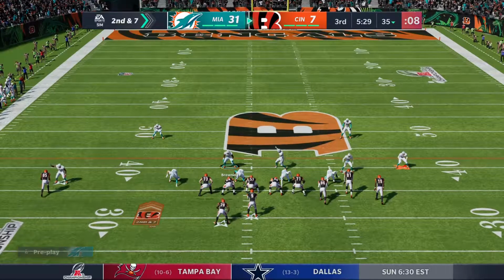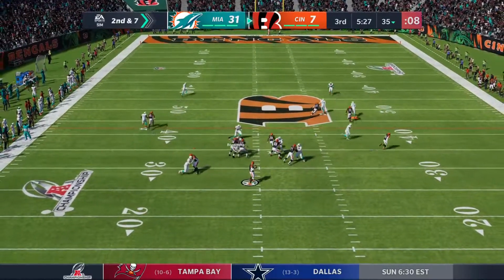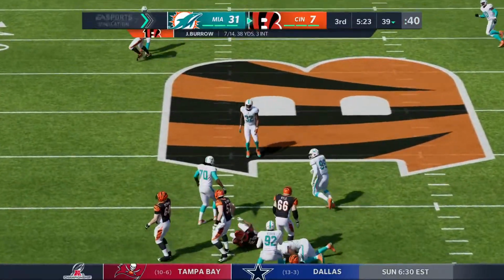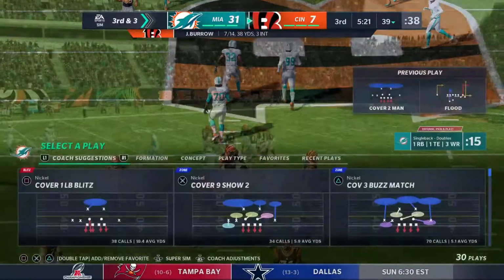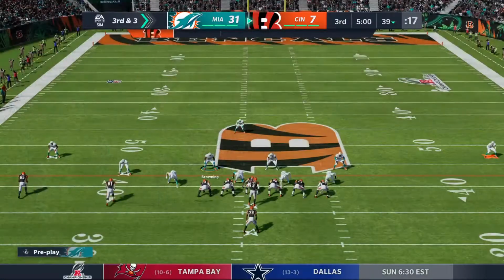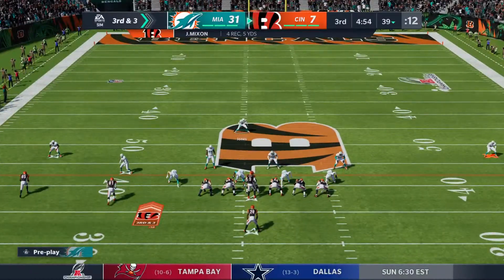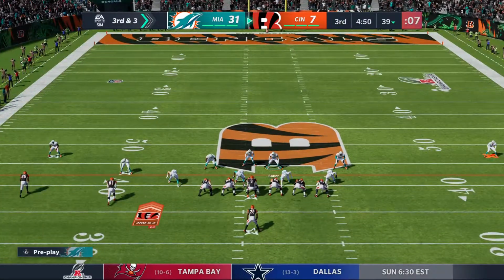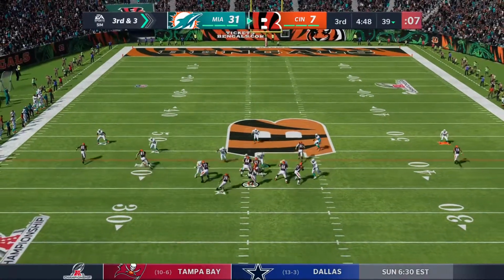Brings up 2nd and 7. And now they will throw it with Burrow. He'll drop this one down to Mixon. It's a 4-yard pickup, and they're going to face a 3rd down. It's a gain of 4. Brings up 3rd and 3. Here's Burrow.